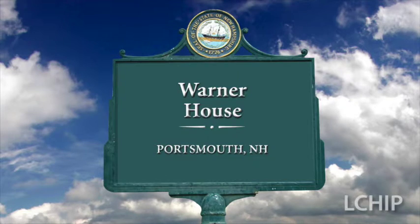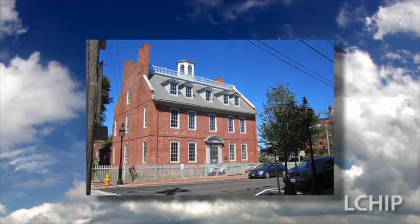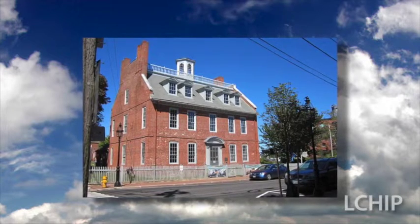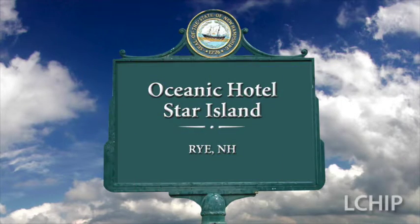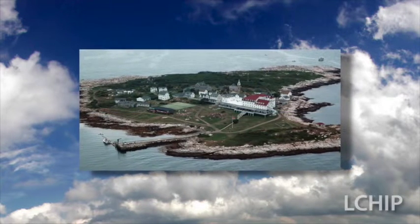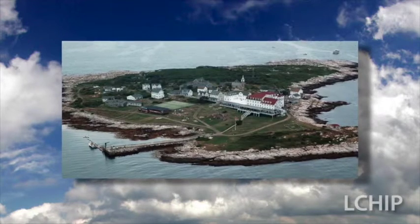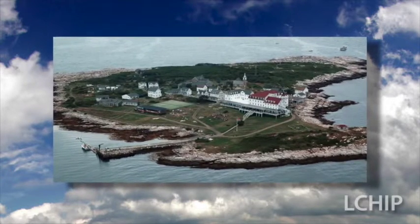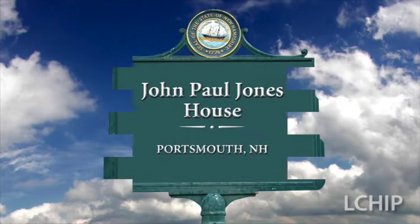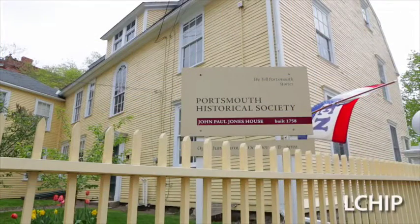Warner House. This 1716 urban mansion in Portsmouth contains the earliest known wall murals in the whole United States. Oceanic Hotel Rye, Isle of Shoals. This 1875 Oceanic Hotel is a lively reminder of an earlier and more gracious age at the Isle of Shoals, 7 miles offshore. Portsmouth. So we're really lucky here at the John Paul Jones House.